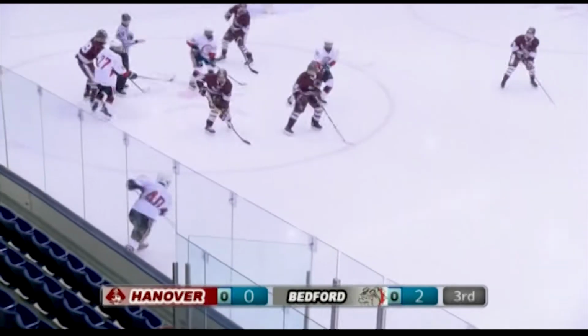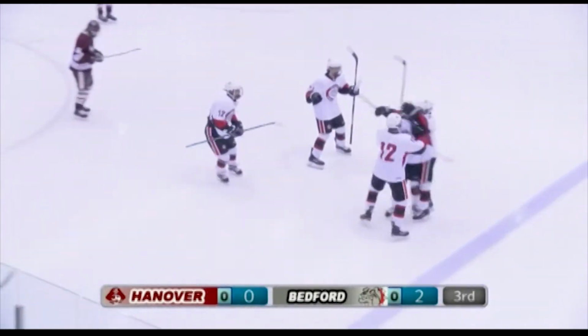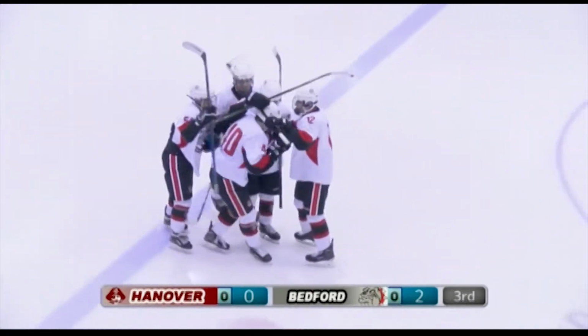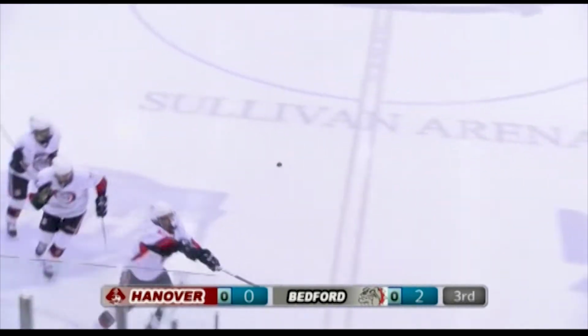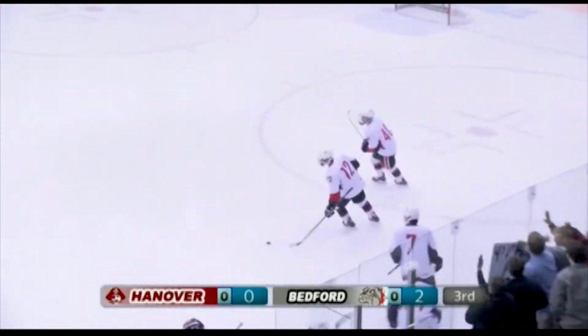So Nyland on the face-off, back to Hutchins, scores! Nice shot. Screen shot from the point. Quinn Hutchins. It might have been deflected, I'm not sure. That snuck under the pad. I don't think it got deflected. I think he didn't see it.